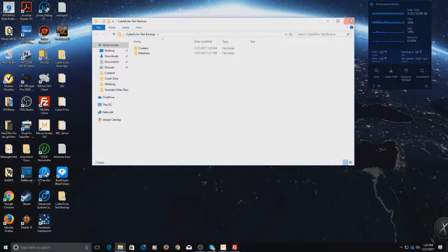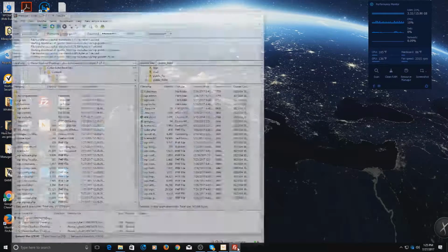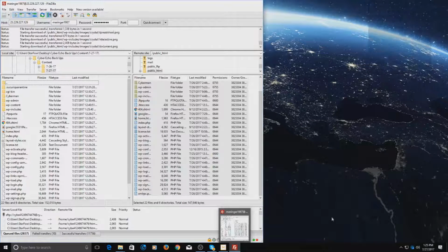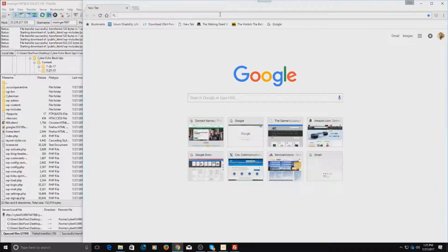Now, so that's all done. Let's talk about the other way. So let's say, for example, I, for one reason or another, cannot get into my website or into my cPanel. Okay, fine. What you would need to do, and you can see I've already started the process, is find a program called FileZilla. It's free. It's a quick download. I just went to Google and typed in FileZilla.